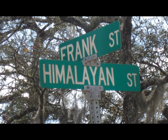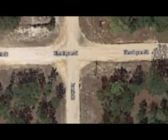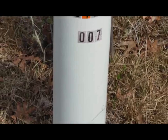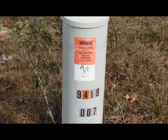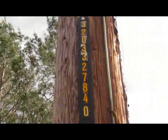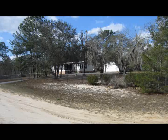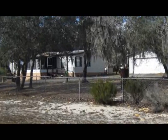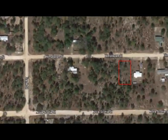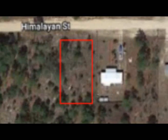We stop at the nearby intersection to the west, Frank Street and Himalaya. There is a buried fiber optic cable in this neighborhood that could be used for telephone and other systems. This is the utility pole at that intersection, with identifying numbers. This is a neighbor's home on the northwest corner of that intersection. From there, we drive east to reach the northern aspect of the lot as it borders Himalayan.